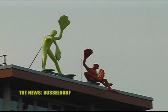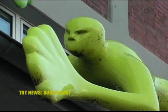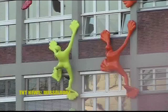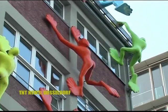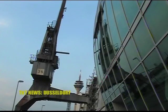Amazing, isn't it? These things just have to be seen to be believed. They are enormous, and there are 29 of them. They were originally made to advertise a new plastics museum. The creatures are called Flossis. They've become a major tourist attraction, although not everyone likes them.